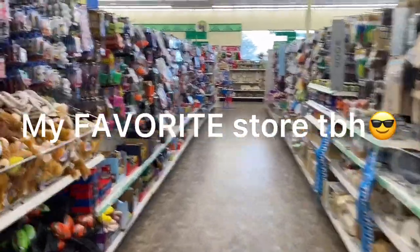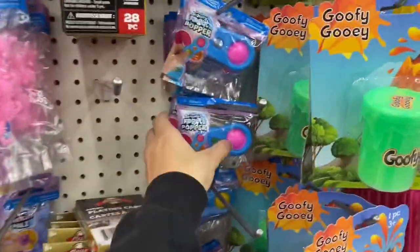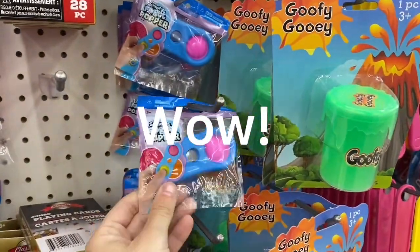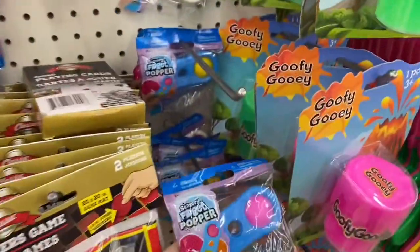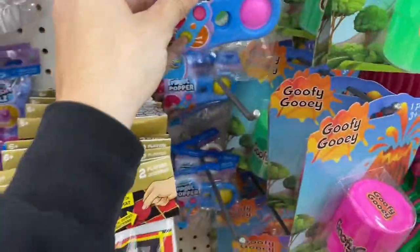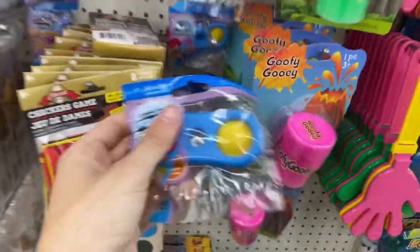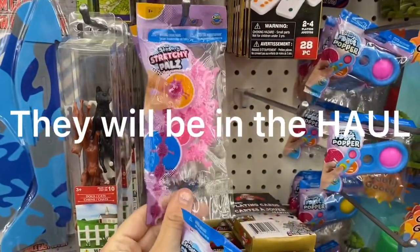Okay, you guys, so let's look for some fidgets today at Dollar Tree. So they have the fidget poppers. So like the simple dimples, they have 3 different colors. Very cool. Probably get one. They have these stretchy guys, which I actually have already. I have 2 of them.